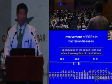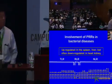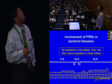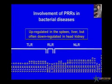Now, how they are involved in disease resistance, functionally, in terms of correlation: their expression is generally upregulated. Whether the TLR genes, RLR or NLR receptors, they are generally up in the spleen and liver, but in most cases downregulated in the head kidney. We do not quite know why, but people in this room can probably easily tell me why. Probably it involves some cell migration from tissue to tissue and the like.